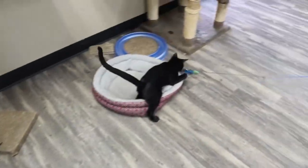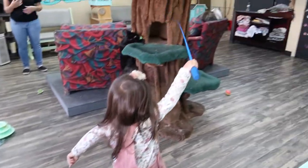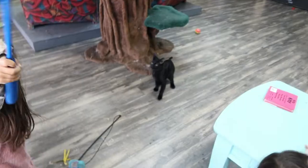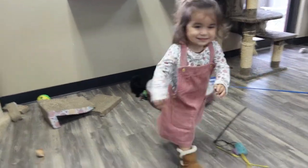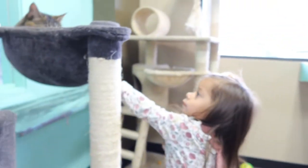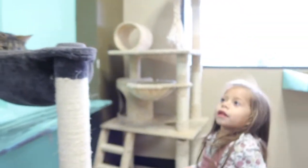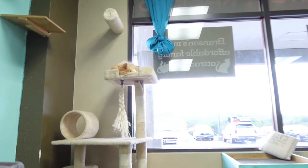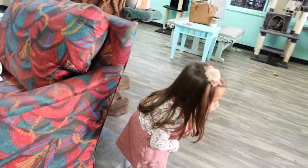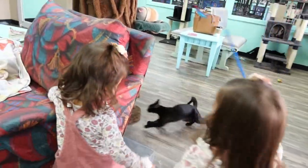That little black one's name was Seasons, and it was so playful. It was still a kitten, obviously, but all the kitties in there were super sweet and calm, good with children. And we really enjoyed it a lot. Maddie introduced us to each little kitty and told us their names, and it was super cool. That one, his name was Leaf, and he was about to get adopted the next day. The little orange one that was in the little hammock.